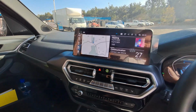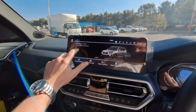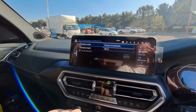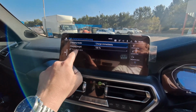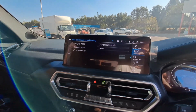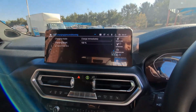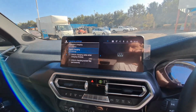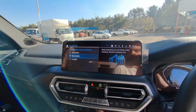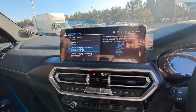So let's see if I can actually change that over here. I want to see if I go to charge. No, wait, back, charge, 100%. I don't want a limit, so that's the thing. So let's say limit. See, there's no limit. So let's see if I put it off, it doesn't change anything over there. Okay, so there's no limit. DC charging, okay, automatic, not limited. So it's still charging at 21. Okay, so that's doing its own thing.